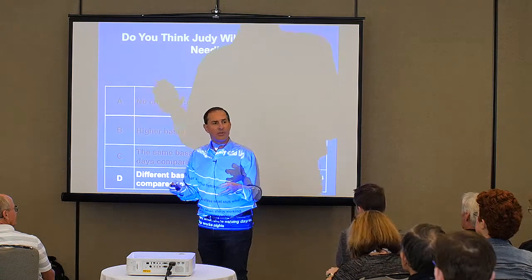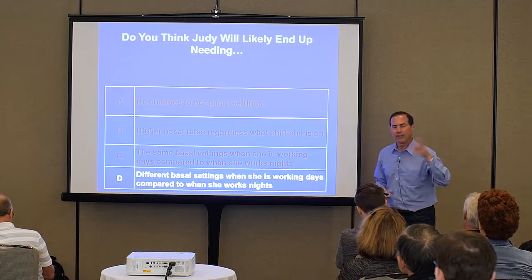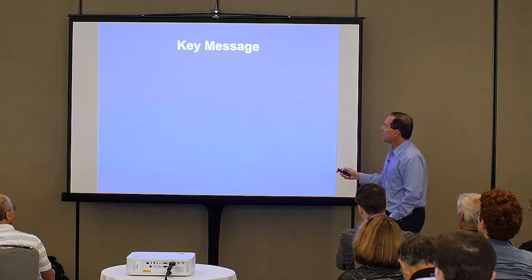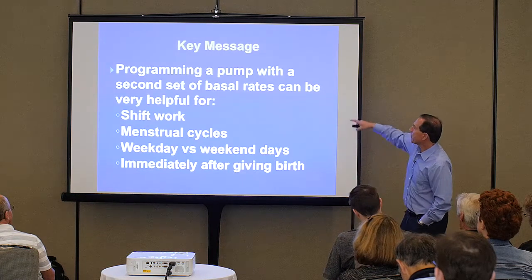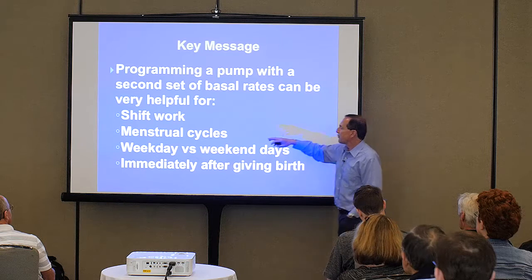When you eat, what time you get up, stress level, whether you're walking, running around, chasing kids in a school or something like that. So I find this really helpful that you can program your pump, all your pumps. You can program the second set of basal rates for shift.